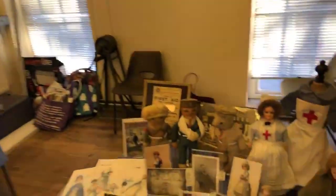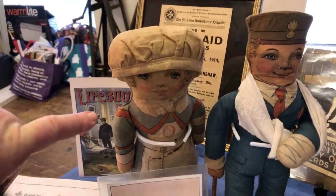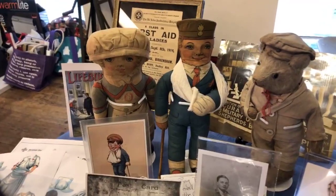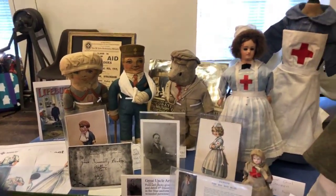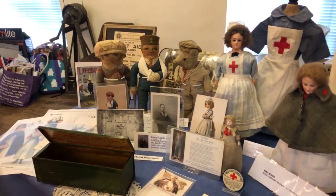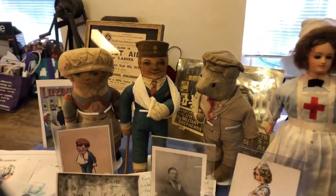Absolutely, yes. In general. What a great idea. Yeah. I believe the nurse, the lady next to her, is the other doll that came out to accompany the Blue Boys. Can't remember the name, but again it's on the bottom of the parody postcard. So that's the main thing with the Blue Boys. That's a very rare doll, particularly to find it with the sling. Right, exactly. It's in beautiful condition. It's just wonderful to be able to see it here in this exhibit today.